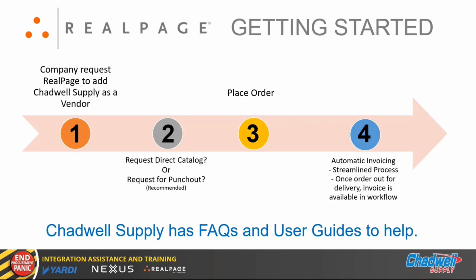From there, you can obviously place your order and have visibility from both ends. And then from that process on, you have automatic invoicing. So it allows everything to be streamlined without anybody having to intervene. It allows the system to automatically, from order to invoicing to payment, do everything all in one shot. And then once that order's out for delivery, your invoice is available immediately in your workflow. And as we go along, you'll see that we do have frequently asked questions and user guides that will be available for you as well to go through any of these further questions if needed.